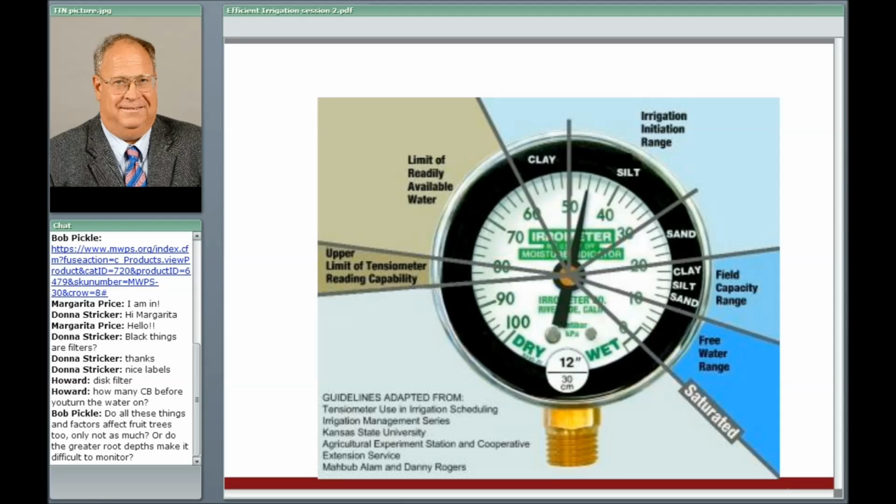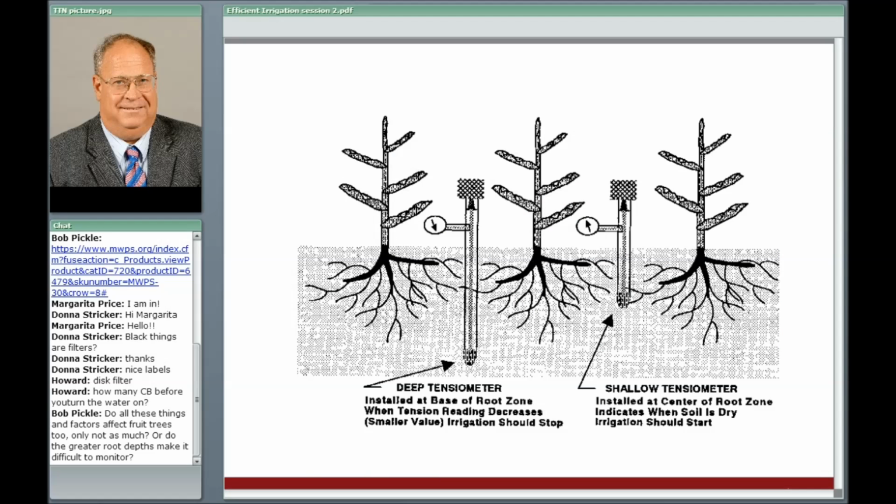You can go down to 24 inches. I think that's really pushing it a little bit. Okay.